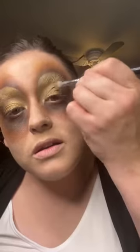Let's do this one since we already did the other side. Yeah, I'm just going to stick to this very light gold. I don't think I want to deepen it on the middle part. I think I'm okay with the way that it is there.